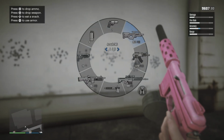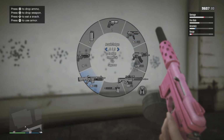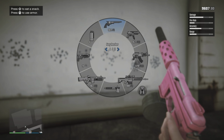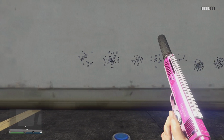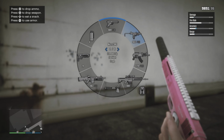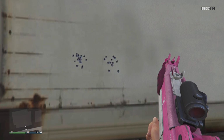Not counting the fact that the SMG Mark II and the compact rifle can only be used on bikes. There is the sweeper shotgun as well, which I don't actually have, but you can only use that on bikes as well. And we're not going to test it because it's a shotgun, it doesn't have as much range as the ordinary weapons do.